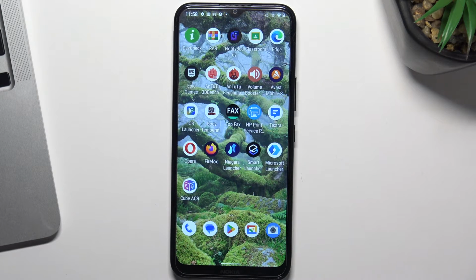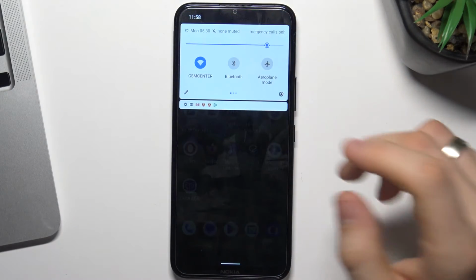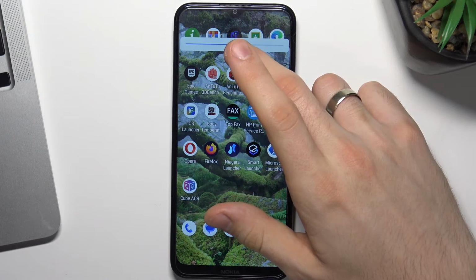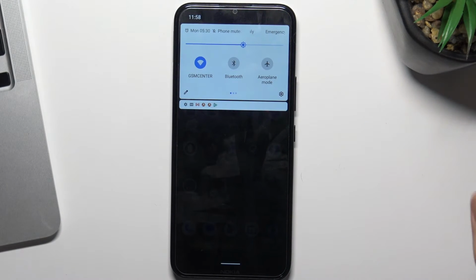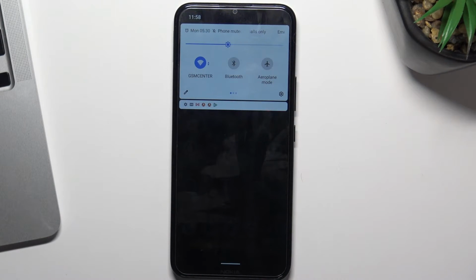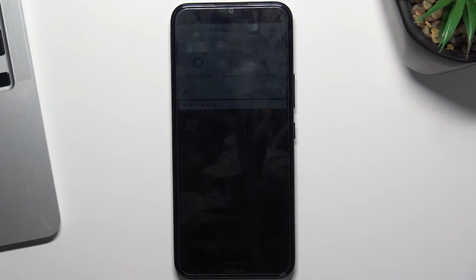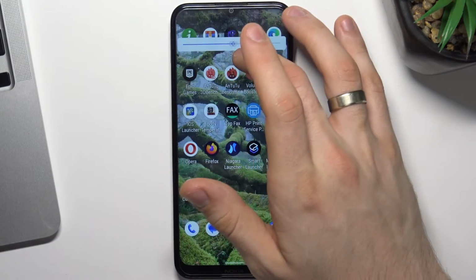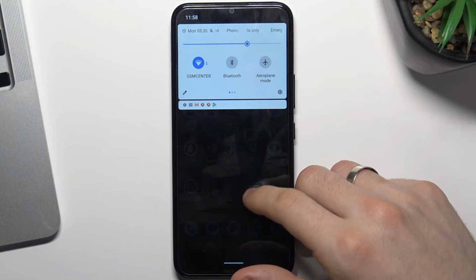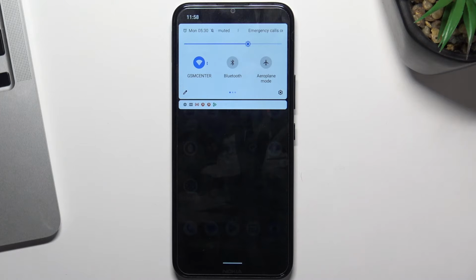Okay, and the next step is to reduce your screen brightness. Just reduce it and this will save your battery, I swear. So if you want to use your phone as long as possible, just reduce your screen brightness to the minimum, because the screen consumes a lot of battery power.